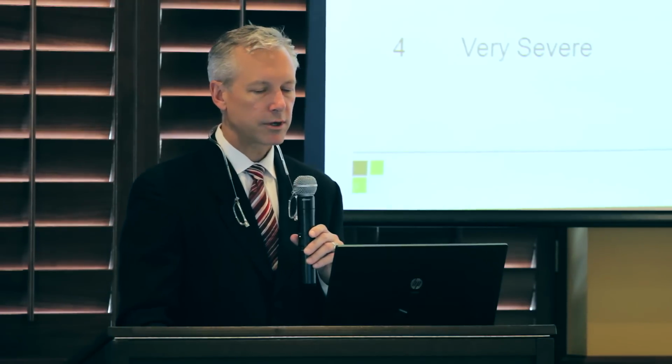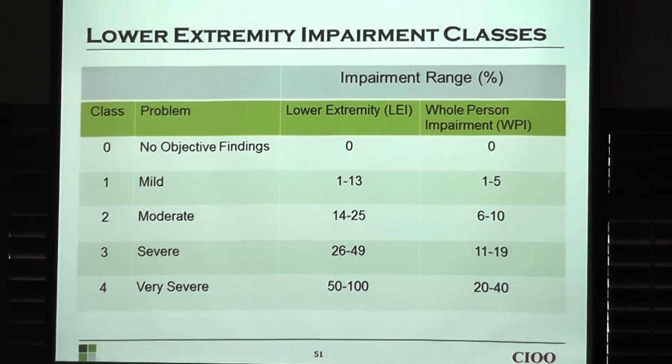So lower extremity, same thing. There are 5 classes, 0 through 4. 0's no problem, 4 severe. And as you move to the right of the slide, you can kind of get an idea of how these are going to weigh for a whole person. Lower extremity, the max you're going to get is 40% whole person.